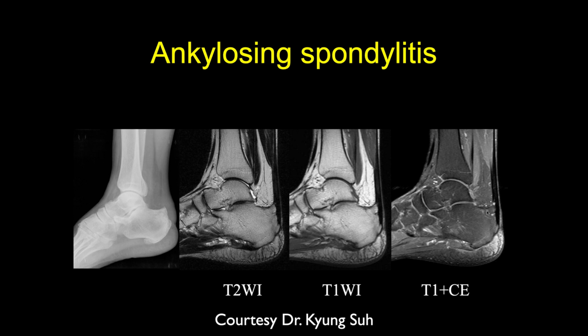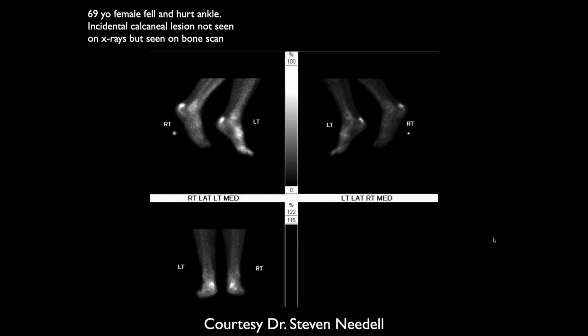This is ankylosing spondylitis, where you can get a lot of these changes. You tend to get enthesopathies throughout the body with ankylosing spondylitis and ulcerative colitis and those kinds of diseases, Crohn's disease. Of interest, I've never seen a case in this area. Interesting. Only in joints, not in this. That's not a joint.